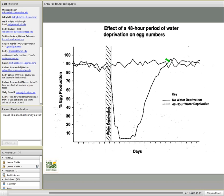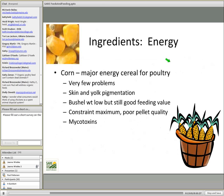And this water deprivation could be because of a broken water system, a well that's gone dry, or in winter, very often that will happen when we get freezing and you've not prepared for freezing. A terrific negative impact on the bird.